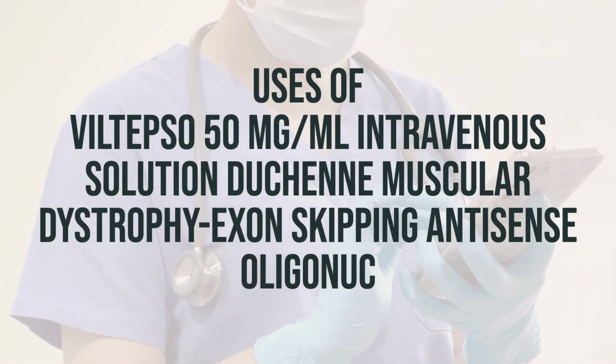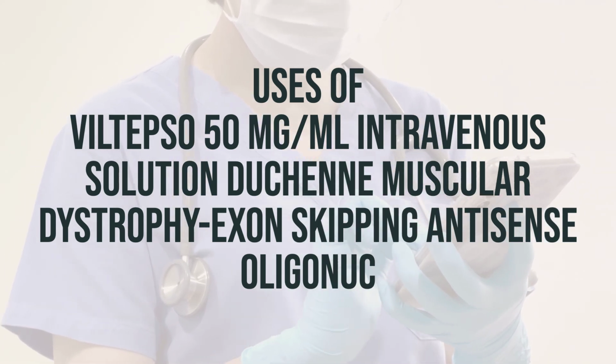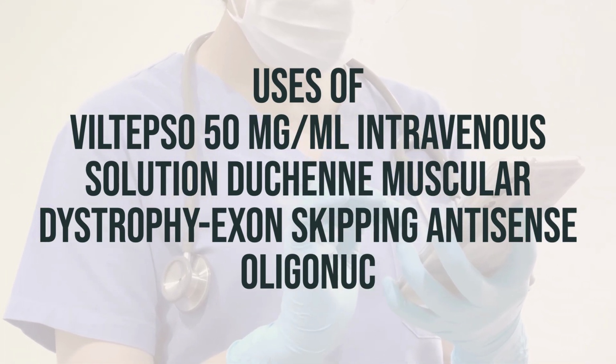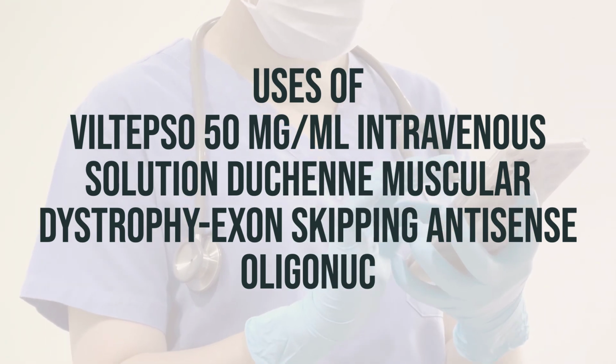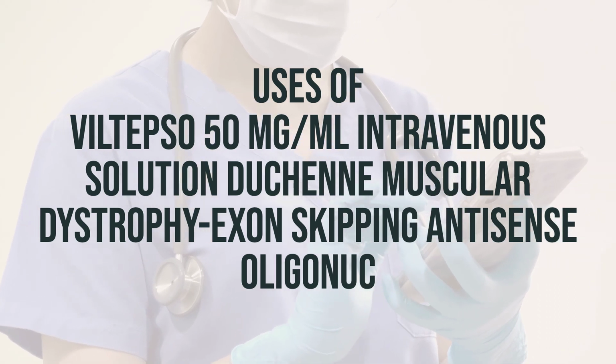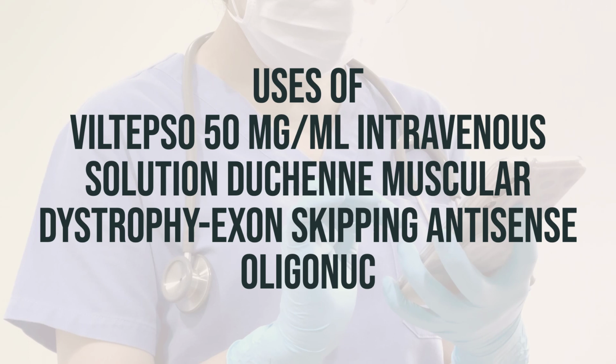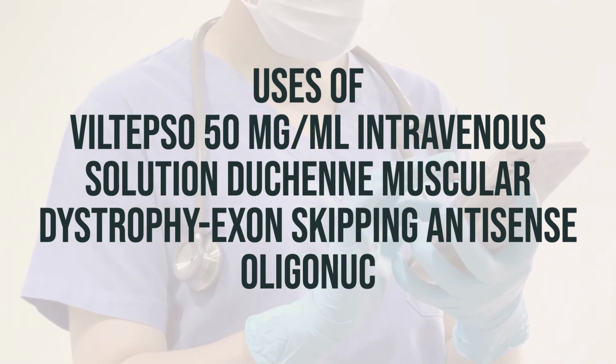Viltepso is a medication used to treat Duchenne muscular dystrophy, DMD, a genetic muscle disorder caused by the lack of a specific muscle protein called dystrophin. Viltepso works by increasing the amount of dystrophin in the body, helping to improve muscle function. It is administered as an intravenous solution, and the daily dosage and optimal timing should be determined by a healthcare professional.